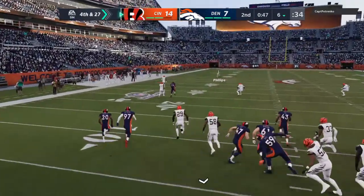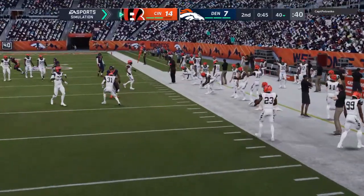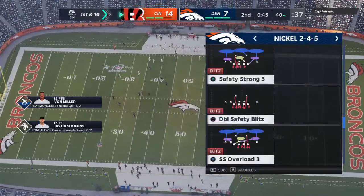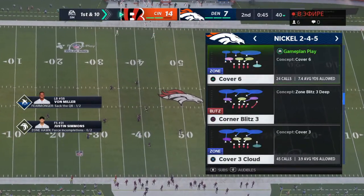His first punt, 45 yards. This looks good as well. Darius Phillips. The Bengals take over 1st and 10 at their own 40-yard line.